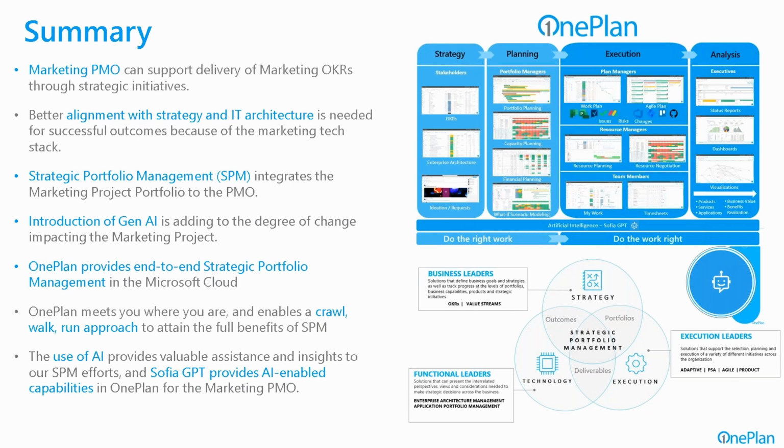SPM integrates the marketing project portfolio to the enterprise PMO. I tried to show that, and the importance of marketing to have a seat at the table at the enterprise PMO. Gen AI is adding to the degree of change and impacting marketing projects outside of the use of a strategic portfolio management solution. Gen AI is one of the primary tools for marketing content right now.